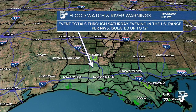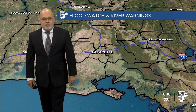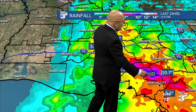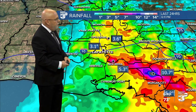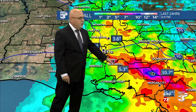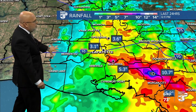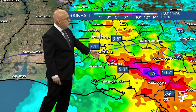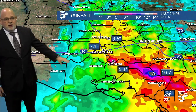Storm totals are going to be generally in the 1 to 6 inch range per the National Weather Service, isolated up to 12. And we already have somebody that's got up to 10 inches already, so that's not surprising. That's over toward the Bell River area, just north of Stevensville. Most of this is out in the swamp, but nonetheless, nearly 11 inches of rain so far in the last 24 hours, and anywhere between 3 to 5 across the eastern sections of Acadiana. Notice not much back to the west, but this map will be building. This updates every half hour. Anything in yellow here, you're talking 3 to 4 inches of rain more than likely, and Doppler estimates usually underdo what actually comes in the rain gauge.